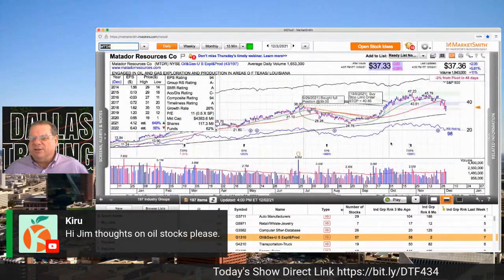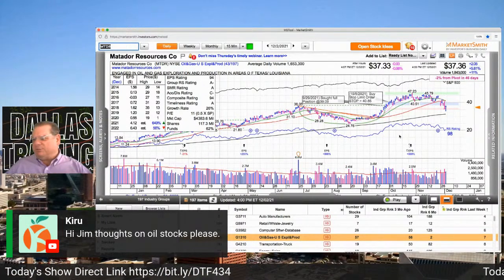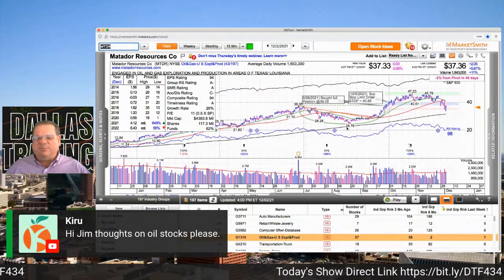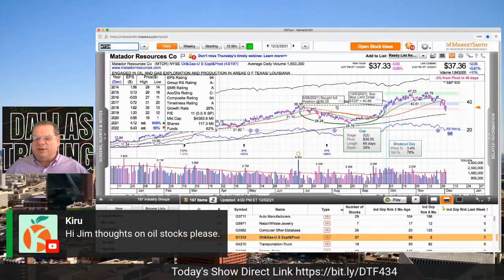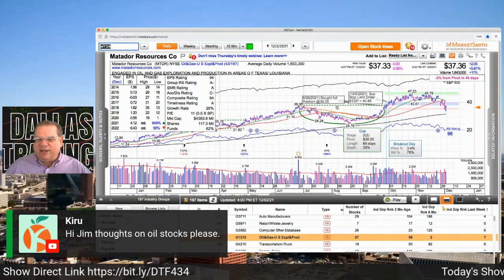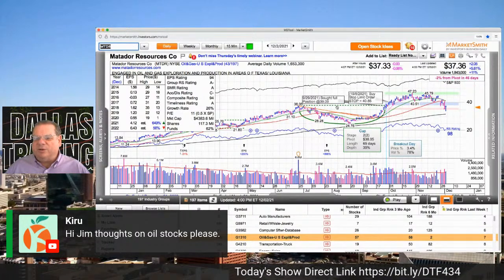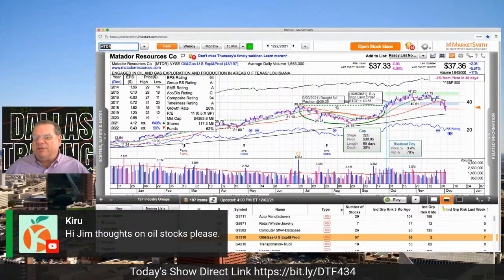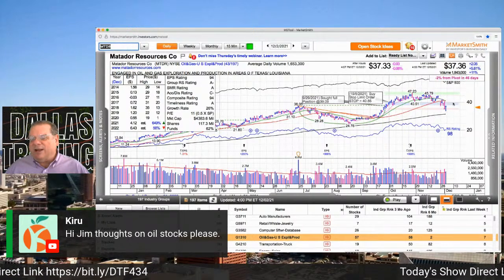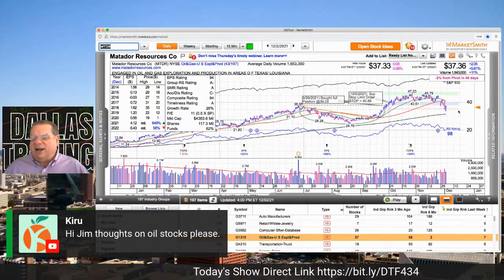I just want to look to see. Yeah, okay. Matador is close to a buy. So this is one you might want to put on your watch list. It is kind of a screwy thing. There is a stage 2 cup formation with a pivot at 38.05. It's currently at 37.33. So we're right below the pivot. It basically came up, moved past the pivot, gave up everything, and now I think it's starting to make a move higher. We shall see if this is the case.